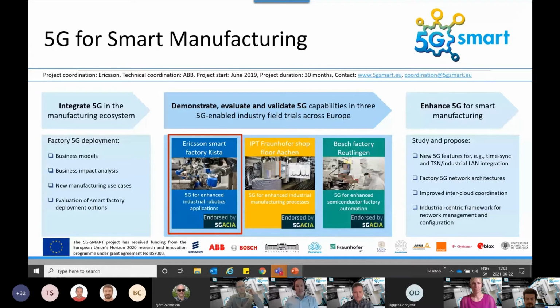Maybe two sentences on the 5G Smart project if you're not aware. It's a European Horizon 2020 project where we look into 5G for smart manufacturing. We have three different trials across Europe, and in one of the trials in Kista, Stockholm, we focus very much on robotics. That's the work that we will now try to describe to you in this webinar.